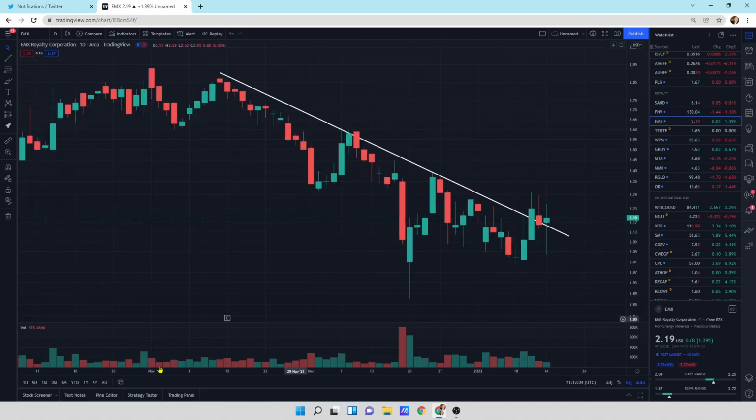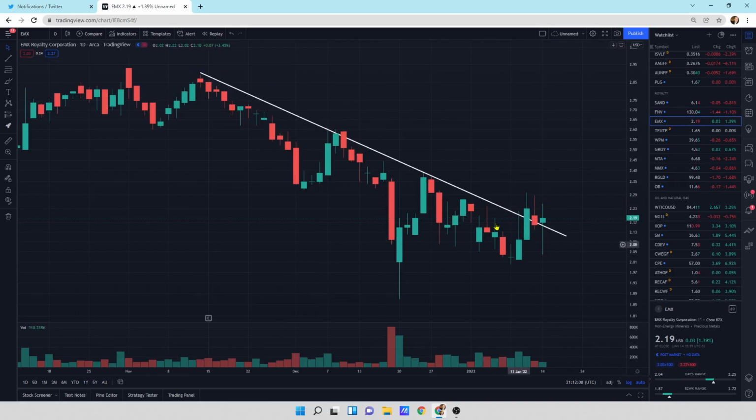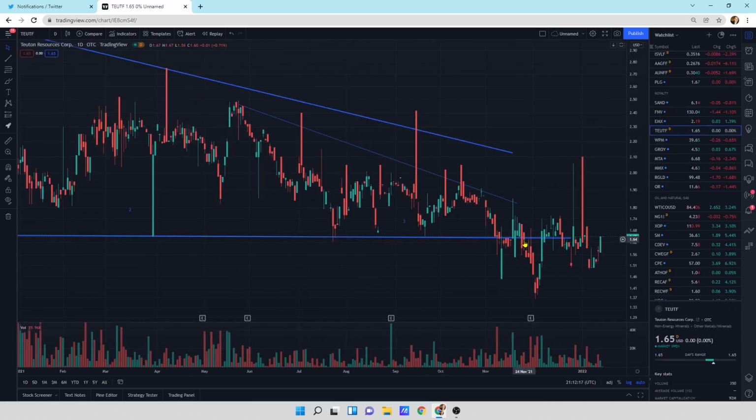EMX looks like it's trying to find some footing here, boys and girls. Good buying pressure down here. It looks pretty good from this point on. It looks like we're trying to get some buyers here. I'd be a buyer down there for EMX if you want to do a little bit of sprinkling.